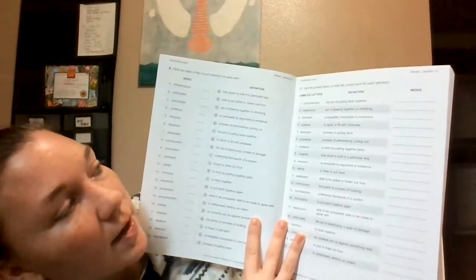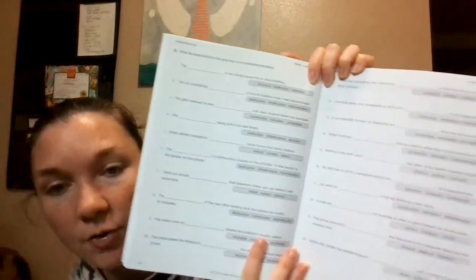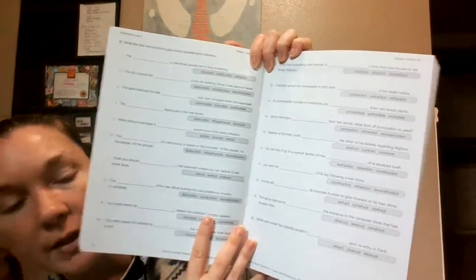Section C, there are jumbled letters and you are given a definition and you have to figure out what the correct word is, which is why I said we used this as a spelling last year, because there's a lot of spelling to it. And then D, write the best word that goes in the blank to fill in that sentence, and there's 2 pages of that, so 20 of those sentences, and then it moves on to lesson 3. It follows the same framework. I'm going to skip ahead and see if it looks different.